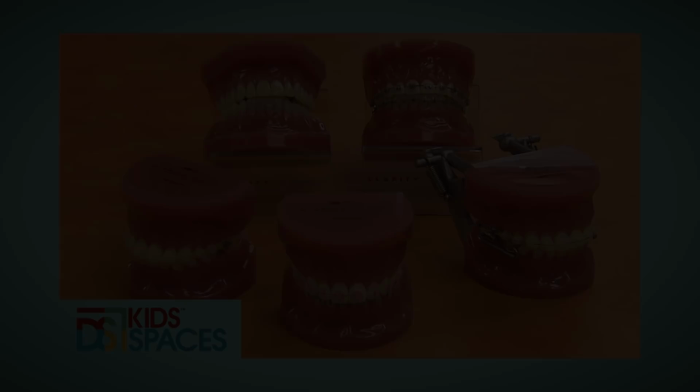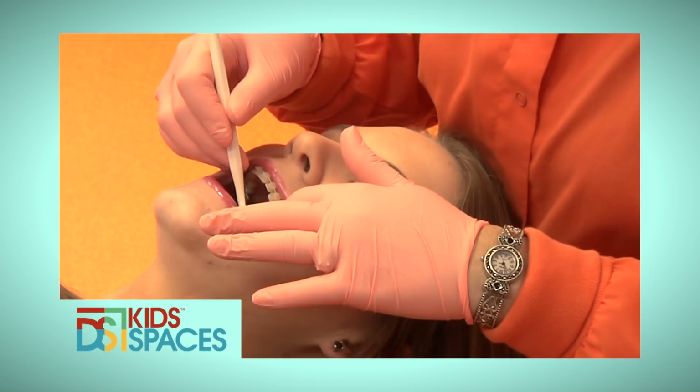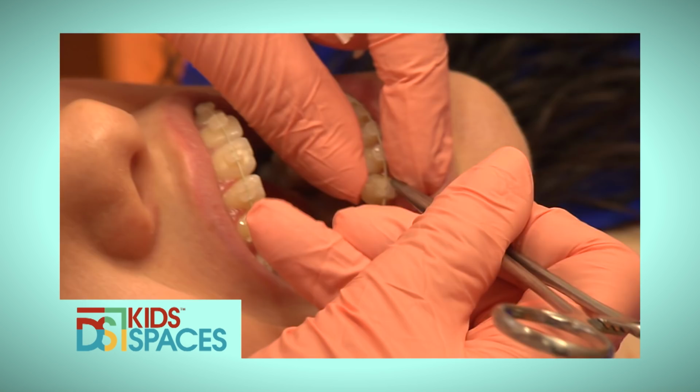New technology has made applying braces quicker and better for the teeth, and treatment times can be shorter than in the past. We'll visit one orthodontist to see how kids are getting better smiles easier.